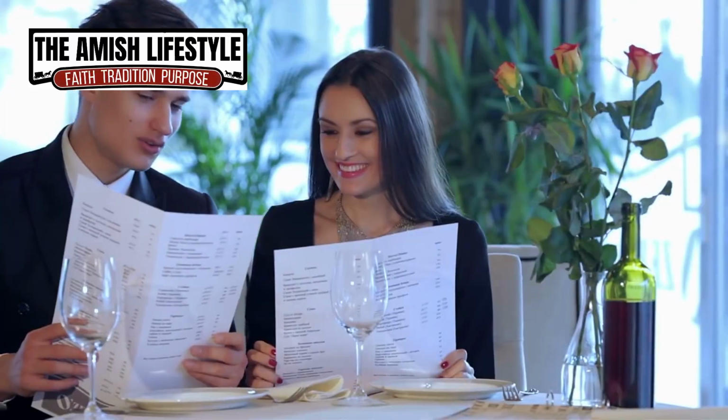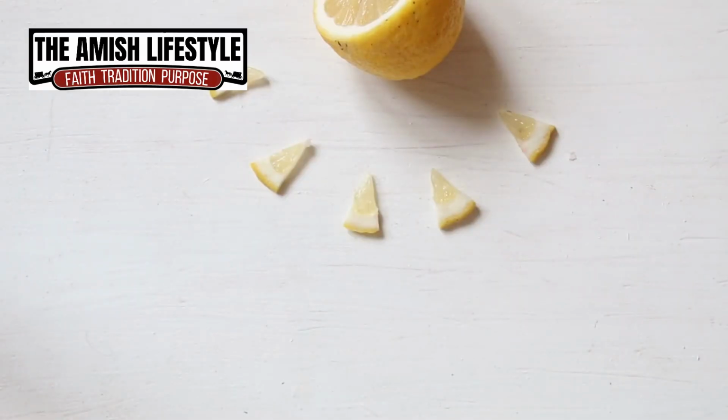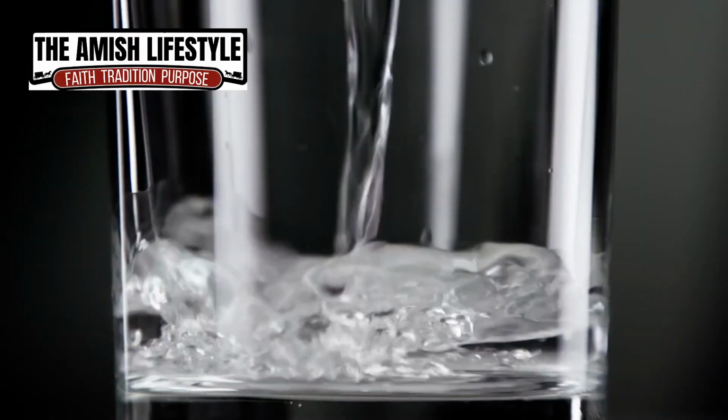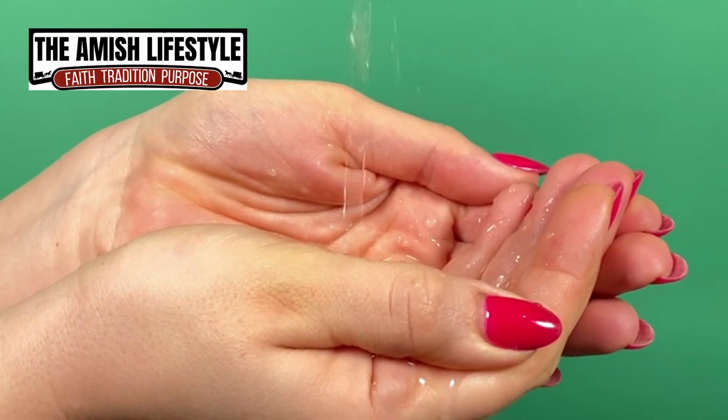Skip the lasagna. Choose a veggie wrap, a chilled noodle dish, or a smoothie. Eat more water-rich foods like watermelon, oranges, and lettuce. They hydrate and cool you from the inside.